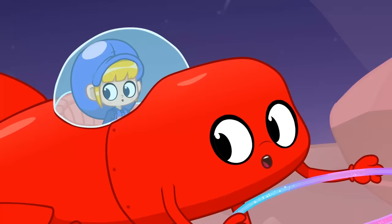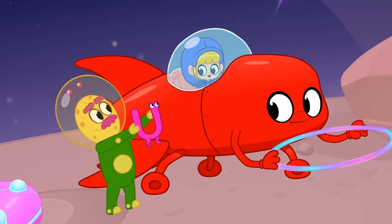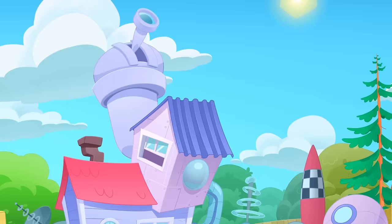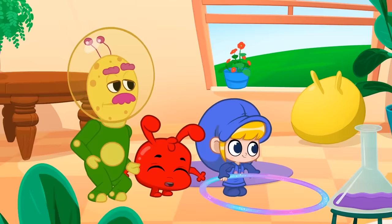Say, are you looking for this little guy? The U for UFO. I was on my way to Professor Rashid, but I got lost. Don't worry, we'll get you there. No, tumbling test tubes. Look, it's the L for laboratory.